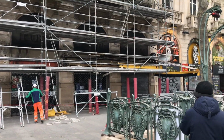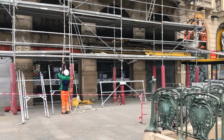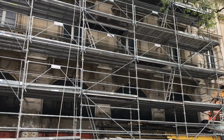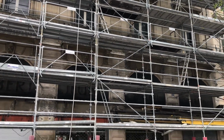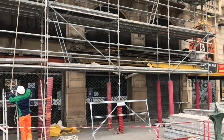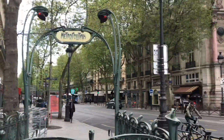All the students of Paris, all the students of La Sorbonne for generations used to buy their books here, but it got closed. Closed because the owner of the building simply thought that it was not bringing enough money to have a bookshop. So he basically sold the walls to another company. To me, in my opinion, this is an enormous waste.